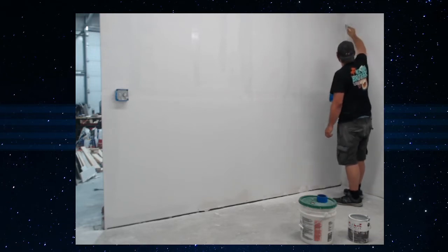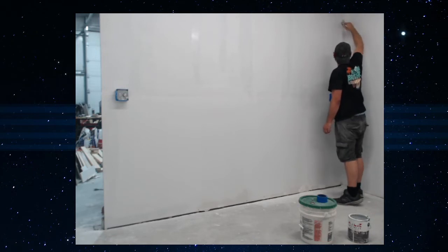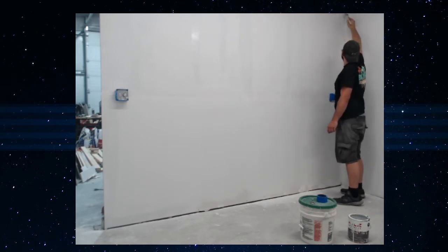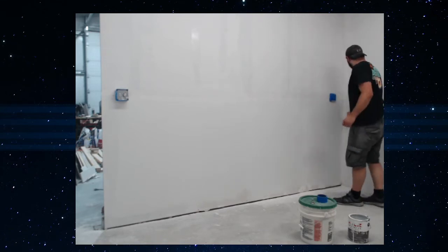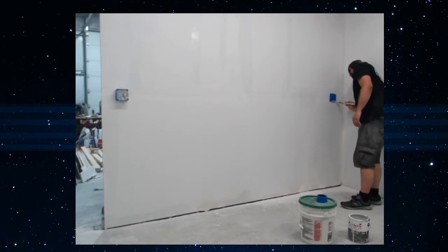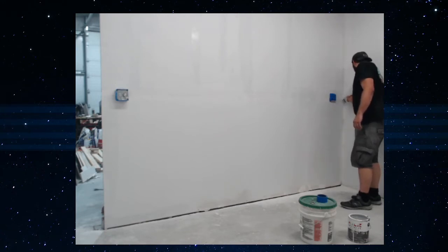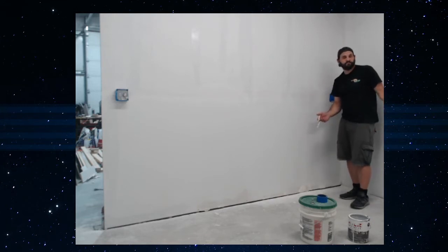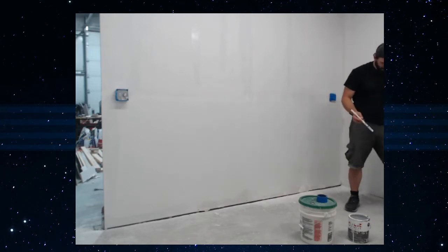Just doing the corner here. The roller doesn't really like fitting in there, so I just gotta get in there with the brush. In case anybody's wondering, I've literally been doing this all day. Yeah. Fun.